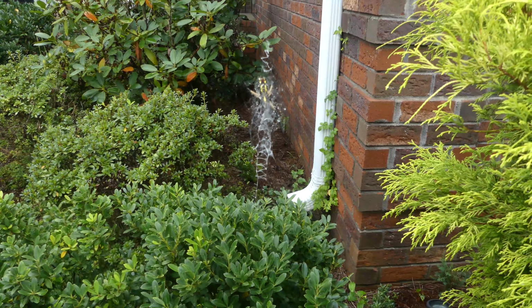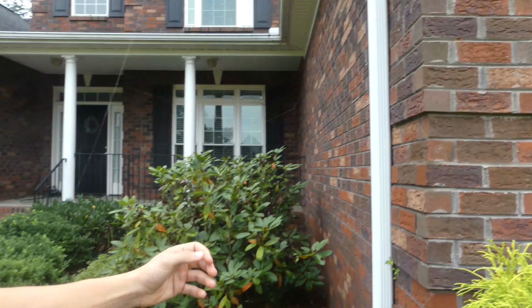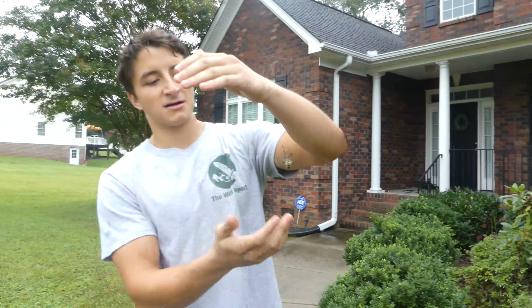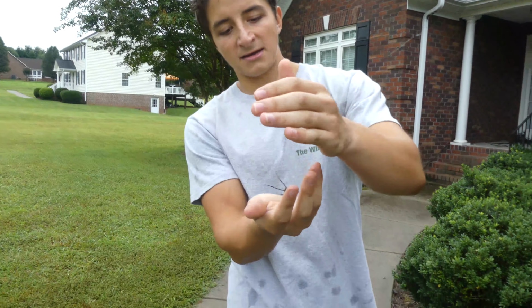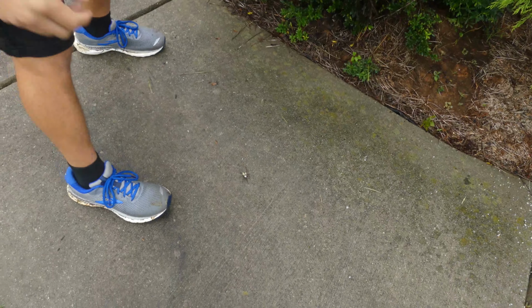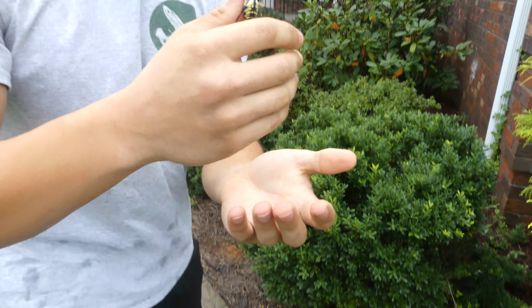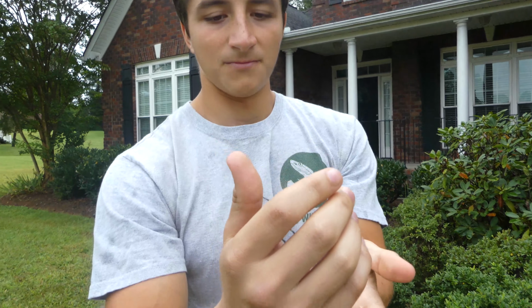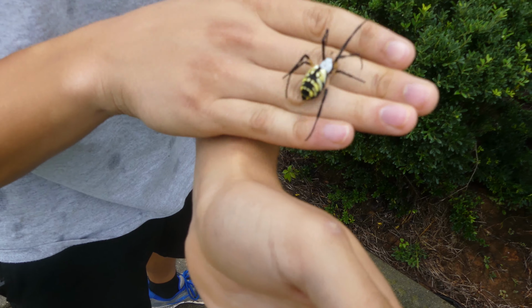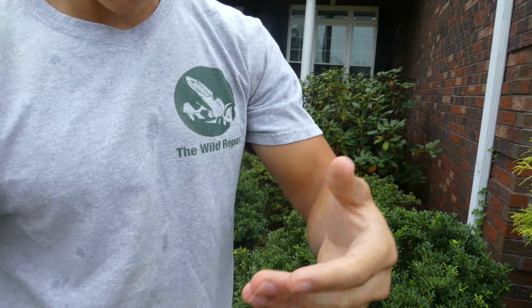Now, these are totally harmless. Just like other orb weavers, they are totally harmless to you. Their venom is non-toxic to humans, so it's made specifically for their insect prey. And they often drop little lifelines like that. Individuals like this are adult females. The males are much smaller and less colorful. They're really, really neat spiders. And this is actually the species that influenced Charlotte's Web. So that's pretty cool if you didn't know that already.